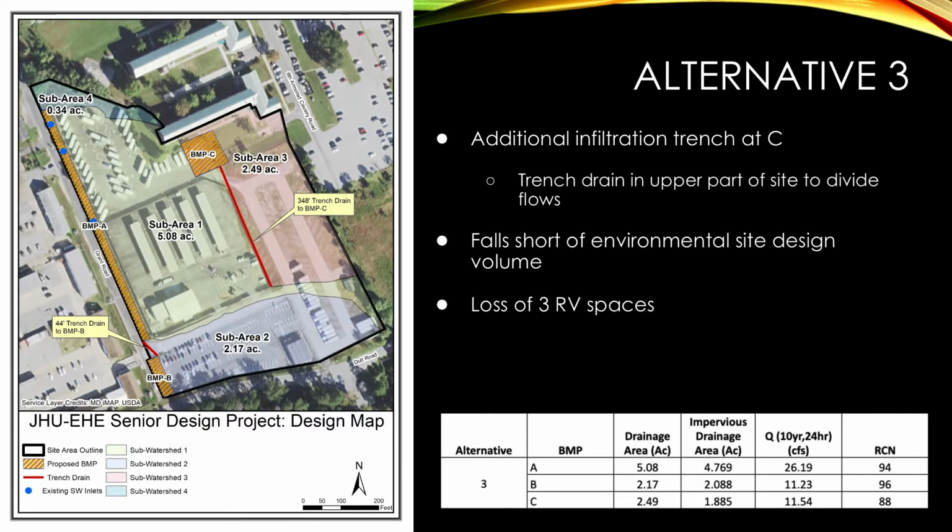Flows are pre-treated in a sedimentation basin before entering an infiltration trench. An underdrain conveys the flows to the existing storm drain network. 3 parking spaces in the RV parking lot have to be removed to properly size BMPC.